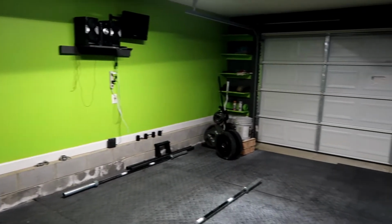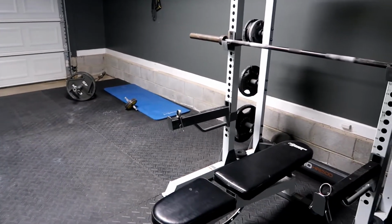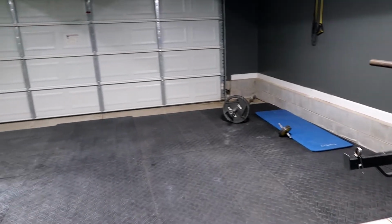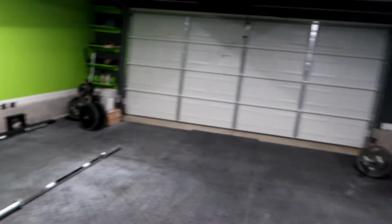Essentially, it's pretty simple, but it has everything I need to make the improvements that I seek and to continuously make those gains that we are all seeking. And in case you were wondering how I got all this flooring in here, here's a quick excerpt of how I did it.